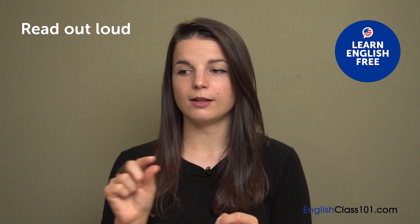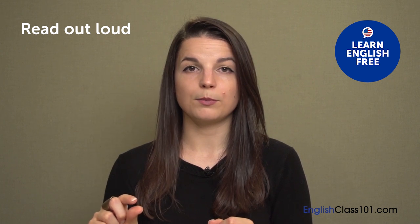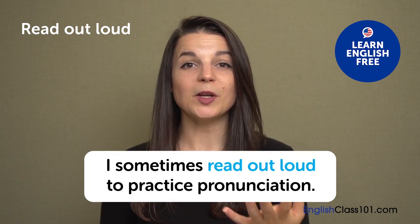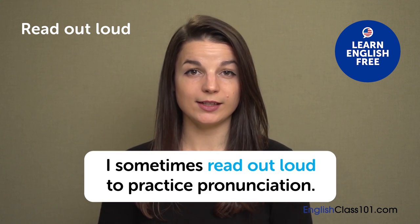So this can be a really good tip. I think it also improves your natural ability to pick up grammar too, because if you're reading something like a book, for example, you can pick up the natural rhythm of grammar, and you also slowly get a feeling for the correct ways that words should connect together. So this, I think, is a really good tip. In a sentence, I sometimes read out loud to practice pronunciation.